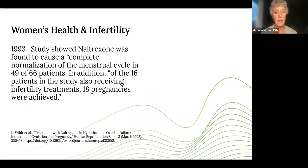We saw this in this study, which I think is a pretty decent sized study of 66 patients. Literally saw a complete normalization of their menstrual cycle in, I think this was over about 6 months. What was really cool about this isn't a new study. This study's 30 years old. So why aren't we using this more and more, especially because we're seeing so many 20s and 30 somethings that are trying to get pregnant that are not being successful.